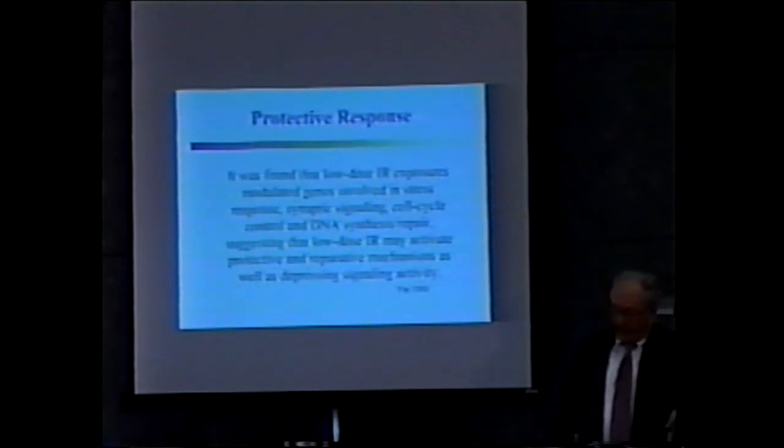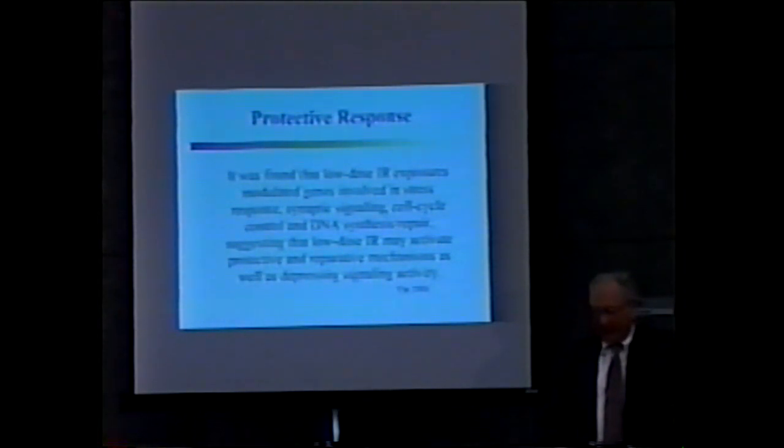We found that low dose radiation response modulates genes involved in stress response, signaling, cell cycle control, apoptosis and repair, suggesting that low dose may activate and protect repairing mechanisms.